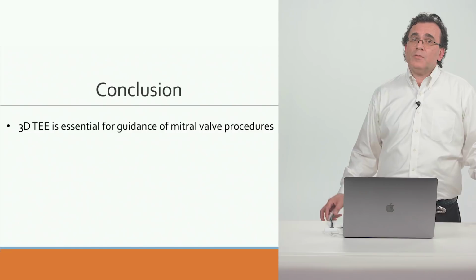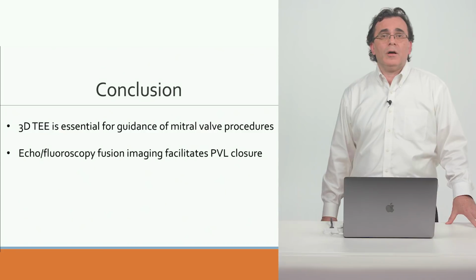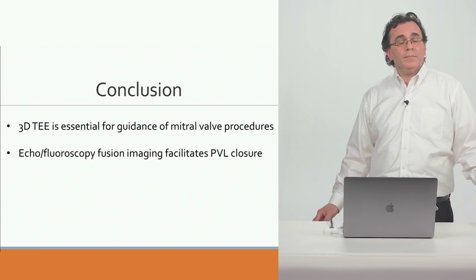And in case of paravalvular leak closure, we have augmented the power of 3D echocardiographic imaging with the fusion imaging between echocardiography and fluoroscopic imaging.